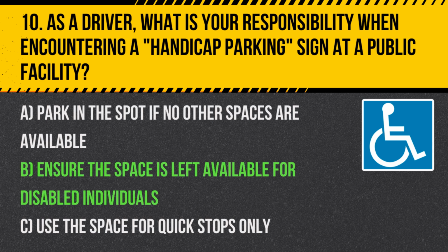Answer: B. Ensure the space is left available for disabled individuals. It's important to keep these spots accessible for those who need them.